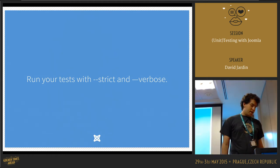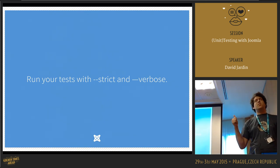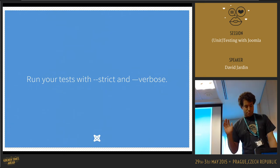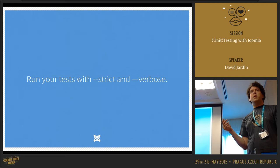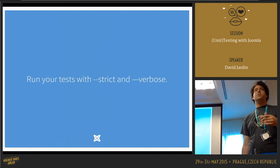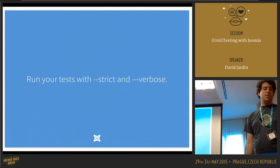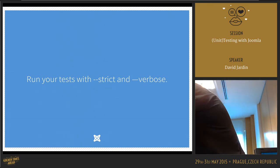And this also tells you about risky tests. Risky tests are the tests that don't test anything, and a few other things. I need to look that up. So this gives you much more detailed information. The downside is that you have a bit more resource consumption, but it's definitely worth it. And last but not least, my favorite feature: testdox.